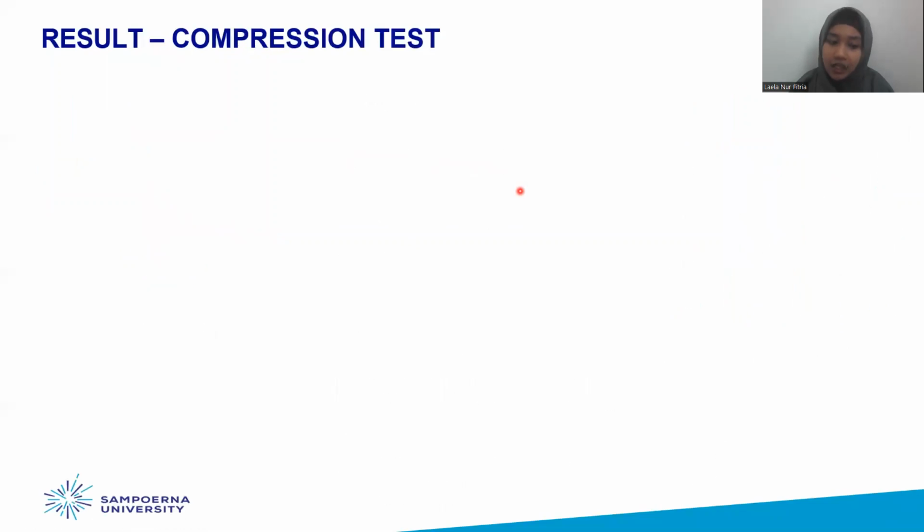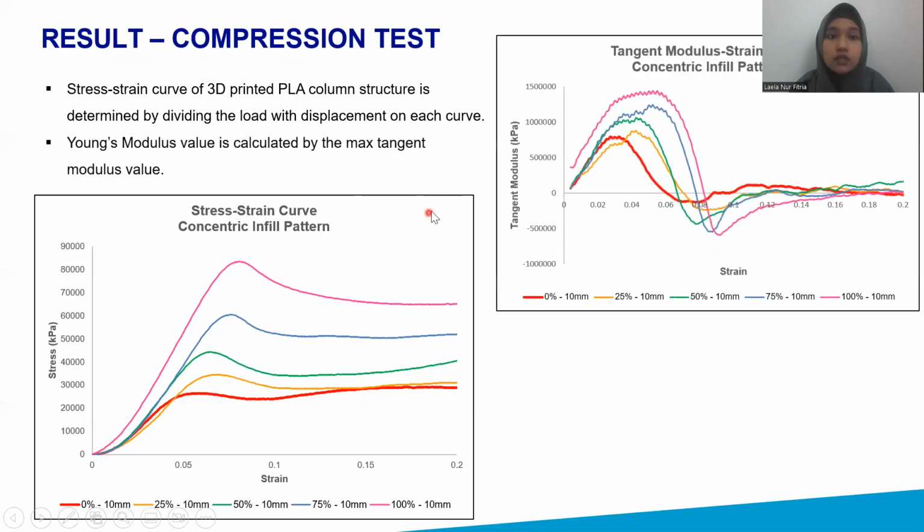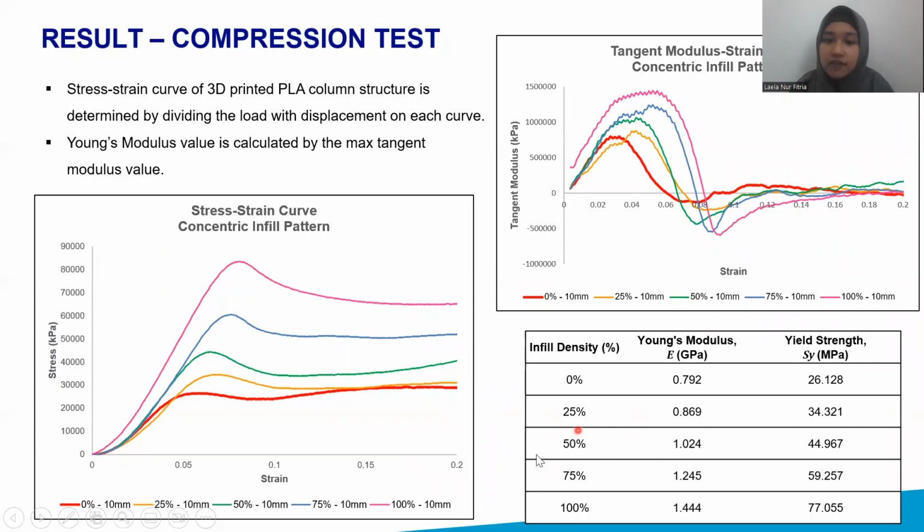Next, in here, the stress-strain curve of the 3D printed PLA column structure is determined by dividing the load by the displacement on each curve. And Young's modulus value is calculated from the maximum tangent modulus value. After analyzing the results from the compression test, it shows that higher infill densities resulted in larger values of Young's modulus and yield strength. That's shown in the following table.